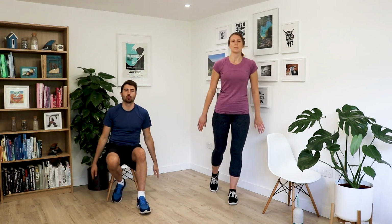Right, we're on to squat and taps. This time we're tapping the foot back and bring the arms down to your side. If you're seated for this one, then bring your feet slightly forward so it gives you some space to tap the foot back. This is the faster paced version if you want to speed things up a bit.